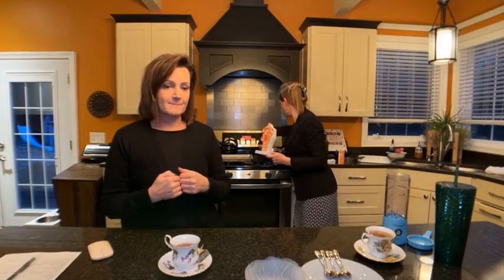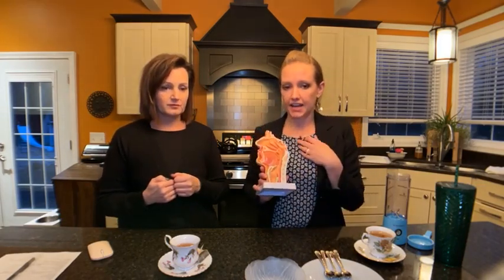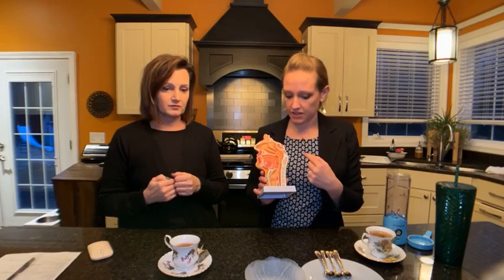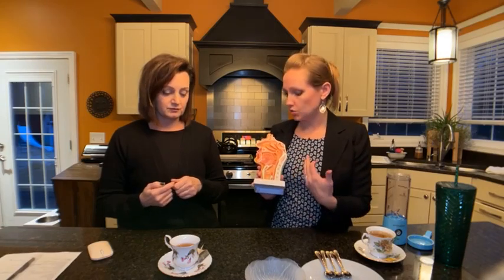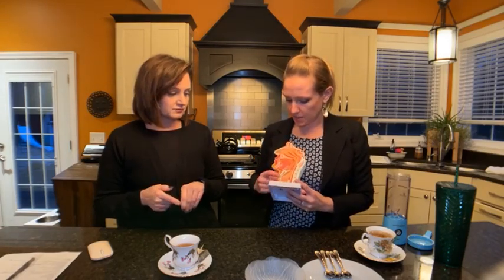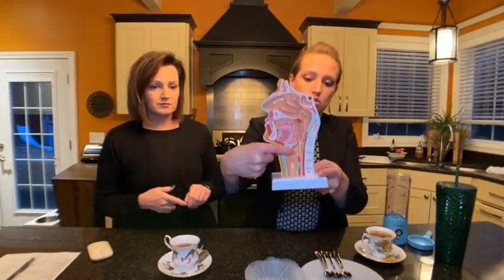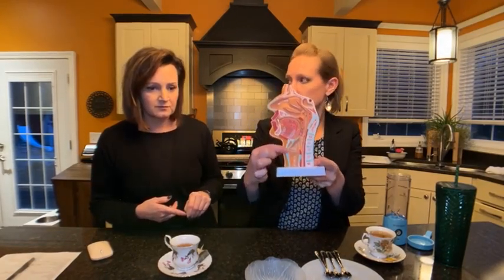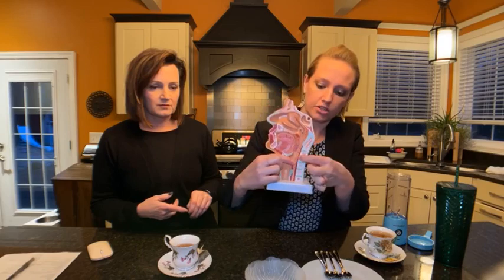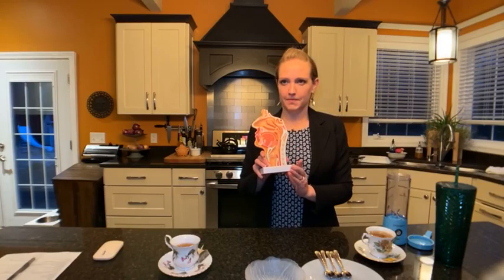Let me give this a quick stir. I like this. This is our little model, because I am not an expert in these structures like Stephanie is, so I sometimes need to look at this in order to understand what is happening. So your larynx is up here, right? This is your airway right here. This blue structure right here is the epiglottis, and when you swallow, it goes down to cover the airway so that the food goes down this smaller tube in the back.